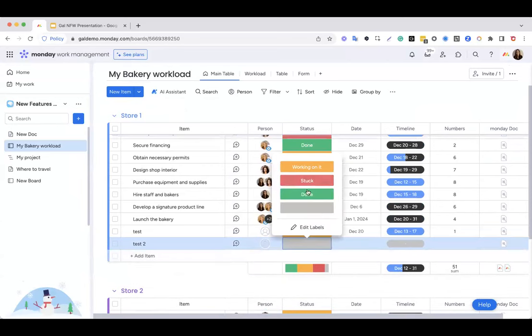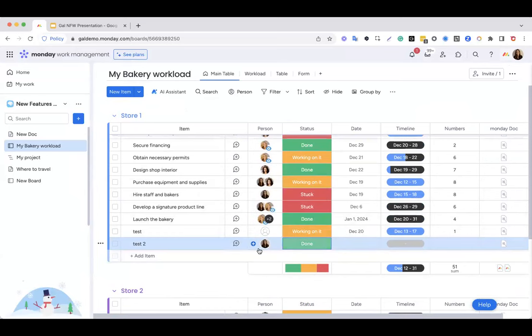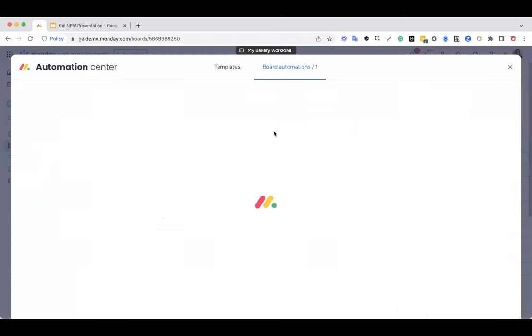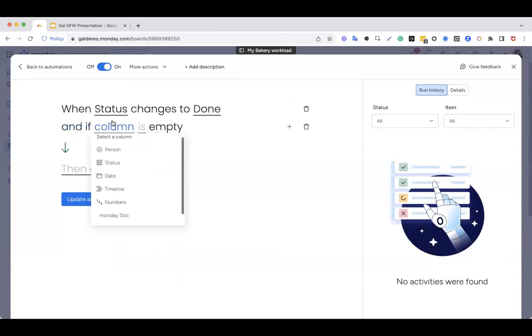Now we'll go ahead: when status changes to done. And as you can see, it was assigned to me. Since it was empty, now it got assigned. Other options you can do here, for example, if column is empty, you can use it when you're working on a task and it hasn't been completed, then also you can make sure that it will notify someone in case this occurred.